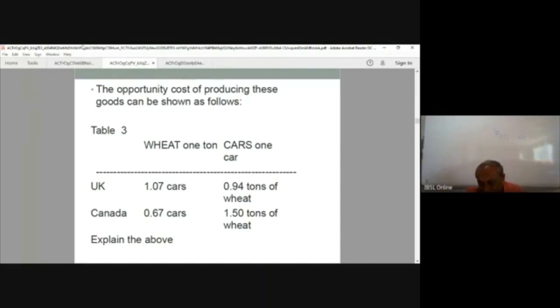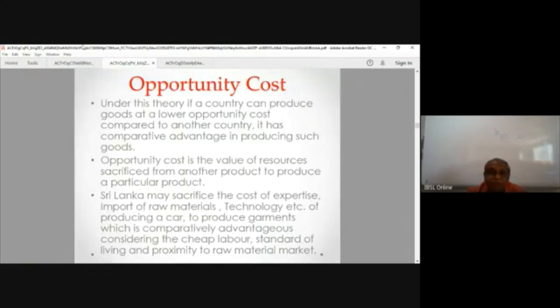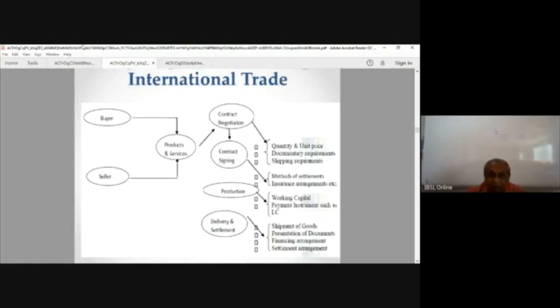When you go home, just go through these handouts and see whether you can understand. Then the opportunity cost, I'm not going to discuss about that. I have discussed it enough and enough. Now the international trade.